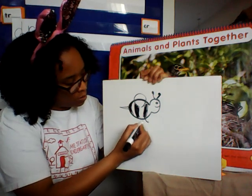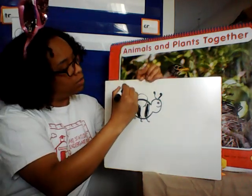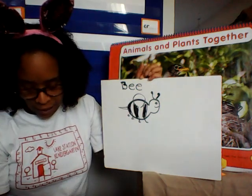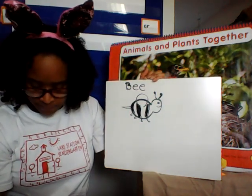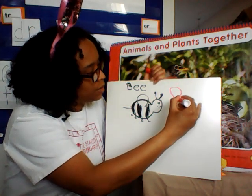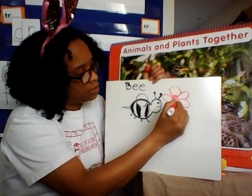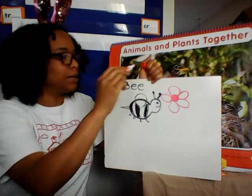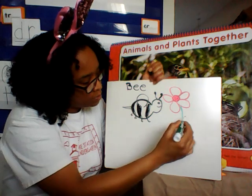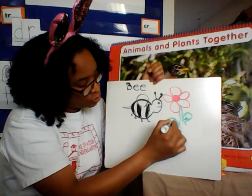Maybe I draw a little leg. Another little leg. Another little leg. Alright. I've got my cute little bee. That's my bee. And now let's draw a flower that bee is going to use to get some pollen so it can make its food. I'm going to make my flower red. I'm going to go around and around. Here's the center of my flower where that bee gets his little pollen. And I'm also going to illustrate my stem with its leaves. Remember, it does not have to look perfect. Just do your best.